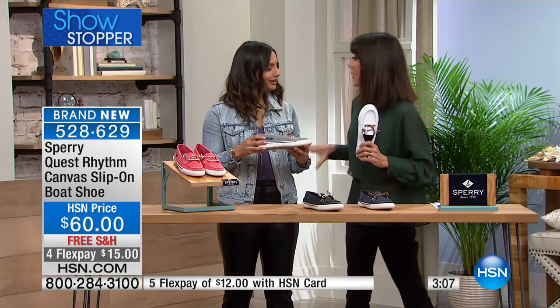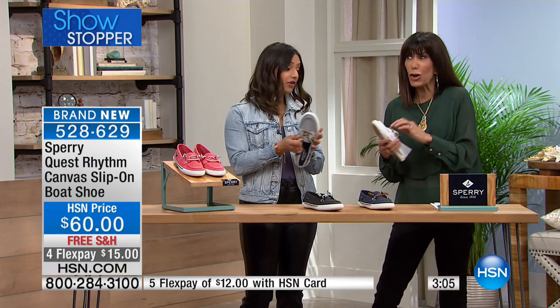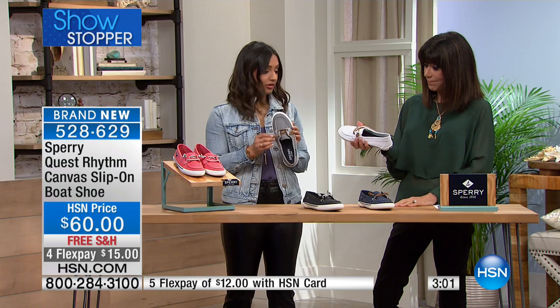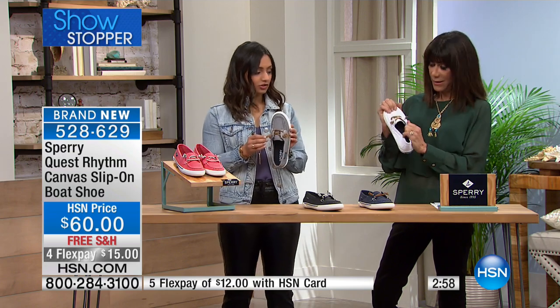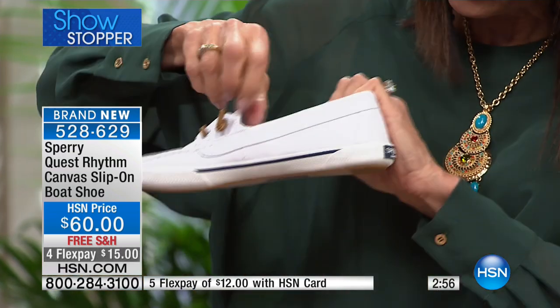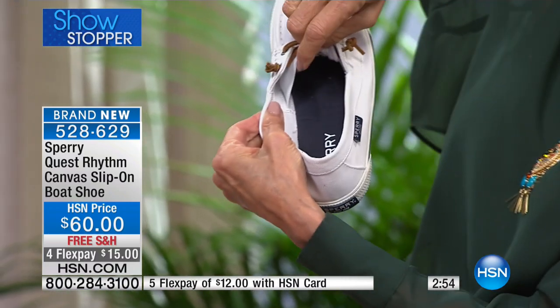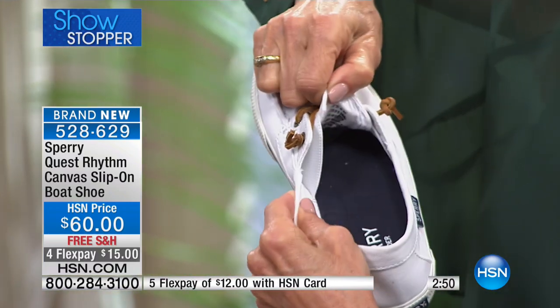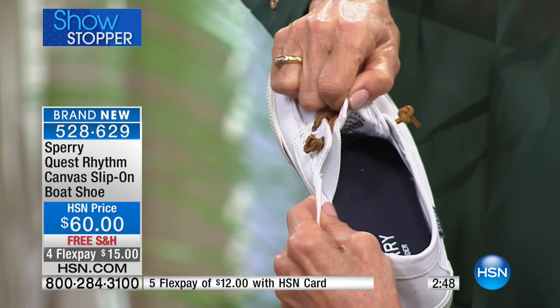No, this does have our genuine rawhide laces, though. Right, so these are all leather. Real leather laces that are still in all of our shoes. And 100% cotton. And then here, can everyone see that panel? That is elastic gore that's going to stretch and give you just fabulous comfort.